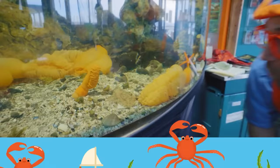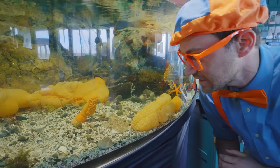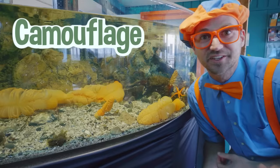Whoa, check it out. Do you see that? That is a skate. It's hard to see because it blends in so good with the rocks surrounding it. Just like how I kind of blend in with this creature right here, because we're both the color orange, the skate blends in with the rocks. And that is called camouflage. Whoa! That helps keep it safe from its predators.